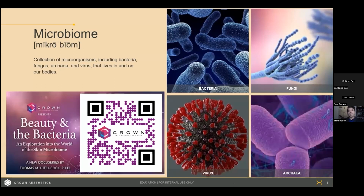So really quickly, we're not going to get into the basics about the skin microbiome or the skin biome in general, but if you'd like more information on that from a more elementary perspective, please scan this QR code and it'll take you to a mini docu-series called Beauty and the Bacteria in which we actually go through the world of the skin microbiome from soup to nuts. It goes from as elementary as just microbiology in general, taxonomy, how you name things, all the way to what we're talking about today, why C. acnes is actually, in our opinion, the most important microbe on the skin, and gives you all the reasons why and where we get that information.